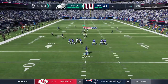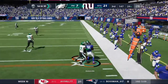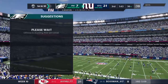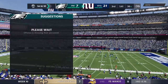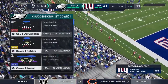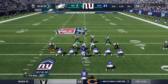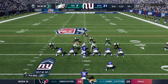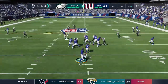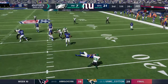Now following the interception, here's Newton. Got a man, and he hits him in stride. And he's taken down, but able to slip across the 35. Nice way to start the drive, a gain of 12 and a first down. Now we get into the psychology of the whole thing, because a lot of teams with a two-score lead in the third quarter almost become defensive with their offense, just playing not to lose. I think with this team, this is a great spot for them to go into attack mode.